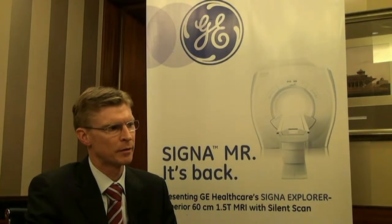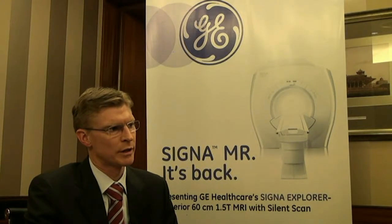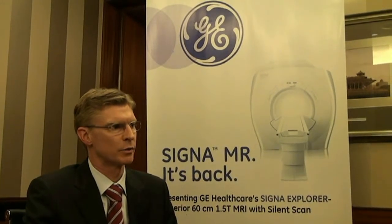There's quite a few new advancements in MRI as far as some very new and unique capabilities. You've heard maybe about something we've introduced called Silent Scan. Silent MRI is a very different way of taking imaging. For the longest time, MRI makes a lot of noise.